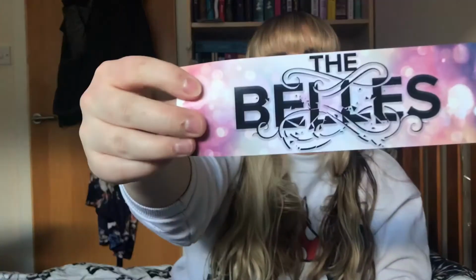Oh, the next thing is a promotional bookmark of The Bells, and it says on the back, "I'm a bell, I control beauty." So that's cool. I like to keep all my promotional stuff in case I can do a trade with it.